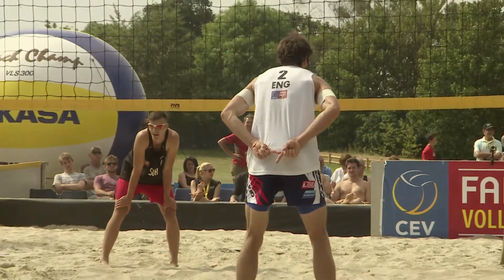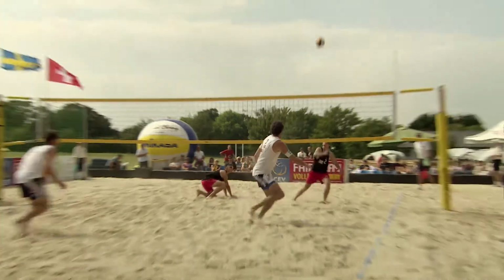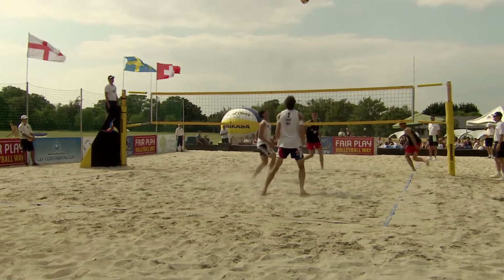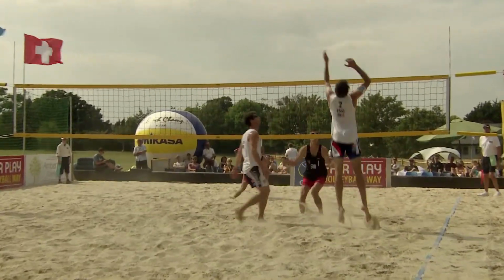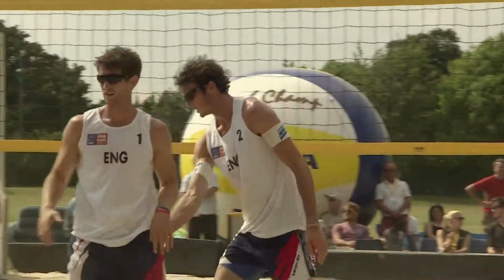England men played well on day 1 here in Bournemouth under Kirk's guidance, and alongside the other member of the coaching staff, Louis Lett, the team is well positioned to claim one of the 2 tickets into next year's third round of qualification in the CEV Continental Cup.